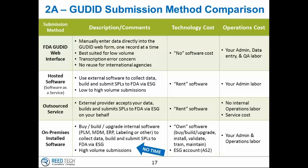I'll just give an example from our particular solution, where we offer the hosted software and the outsourced. Some of our clients only have a single record, so it's able to handle small to large volume submissions. You can go back and take a look at those in more detail.